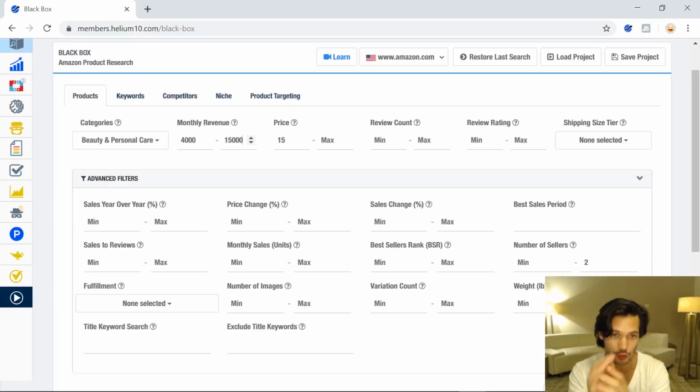I have experience with products that sell above $15,000 or above $20,000 per month. And I mean, personally, I just don't really like it. I have to deal a lot more with hijackers when I'm selling in that high revenue range. I have to deal more with competitors that are more professional sellers. They are more well equipped. They have more money to burn on PPC, so PPC costs are higher. There's definitely a bigger pie, but again, this is for you right now.